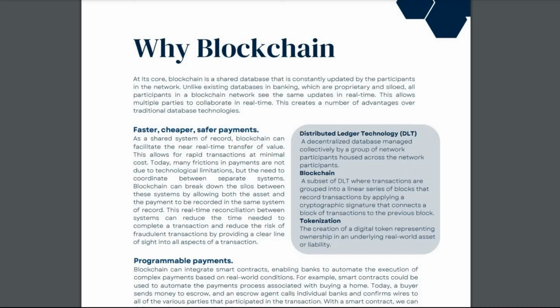Why blockchain? At its core, blockchain is a shared database that is constantly updated by the participants in the network. Unlike existing databases in banking, which are proprietary and siloed, all participants in a blockchain network see the same updates in real time. This allows multiple parties to collaborate in real time.